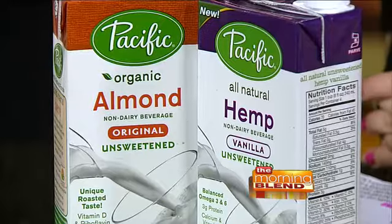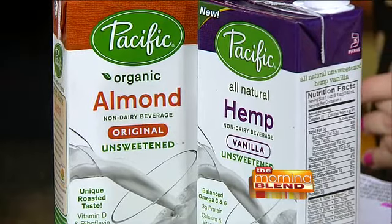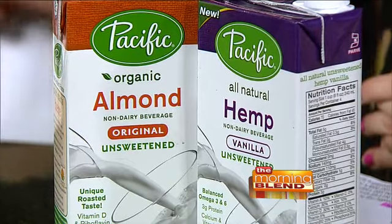I know Martha Stewart does a Meatless Monday, where they encourage people to try to eat meat-free one day a week, and it really will bring down the cost. And same with milk. Here are a couple of examples of things that you can replace milk with, right? Absolutely. So almond milk, hemp milk, and try to get it unsweetened.